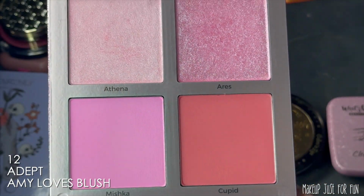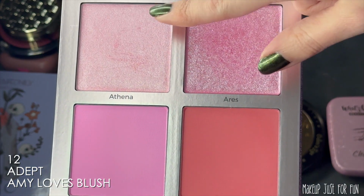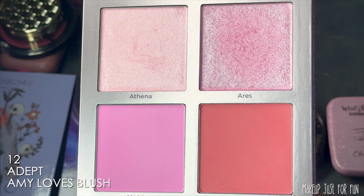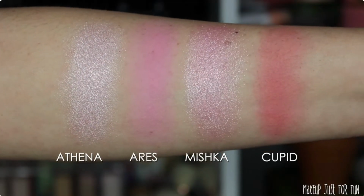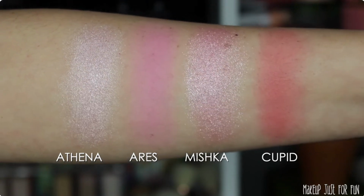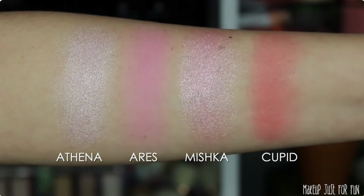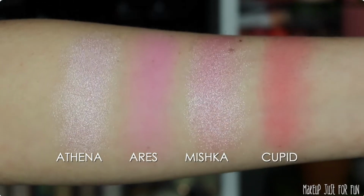Now, from here on, these are all things that I quite like. I really, really love this highlighter called Athena. It's definitely one of my favorite highlighters of the year, but these just aren't colors for blush that I typically gravitate towards. Like I said, I don't really love mattes, and I definitely don't love a lot of pink blushes. Not that you won't see me use them, not that you won't see some appear in this ranking, but in general, it's just not the most flattering color for me.